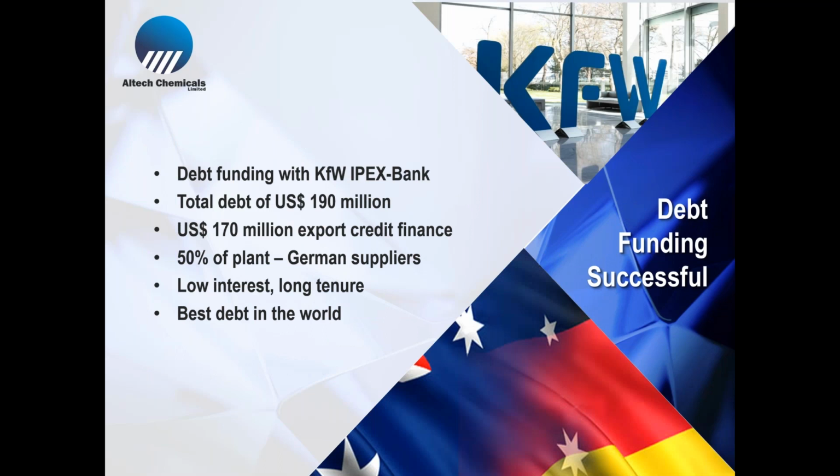What does that mean? Well, because 50% of our plant is German equipment, and even the EPC contractor is a German company, the German government can underwrite the project. With that underwriting, we get a very low interest rate from KfW IPEX Bank. Our interest rate is around 3.5% for nearly 14 years.